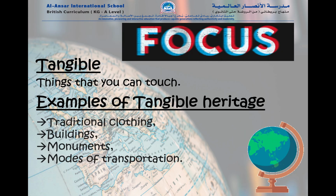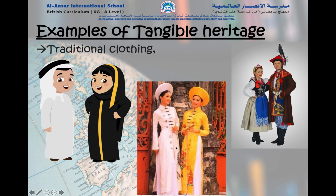Now, when we talk about tangible heritage, we said that it is things that you can touch. Here are some examples of tangible heritage: traditional clothing, buildings, monuments, and modes of transportation. Now we're going to look at each one closely.